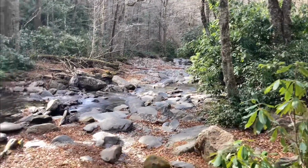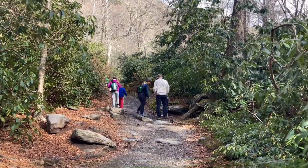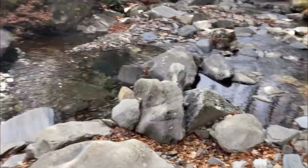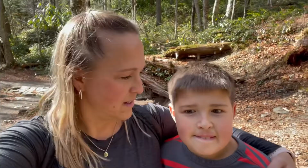Hiking to Alum Cave right now in the Great Smoky Mountains National Forest, and I think round trip it's like a 4.6 mile hike. So we're like 15 minutes into it, so we'll update you guys along the way. All right, we are how far there? Halfway there? How far? 3/4, maybe? Anyways, we found something super cool along the trail, so here it is.